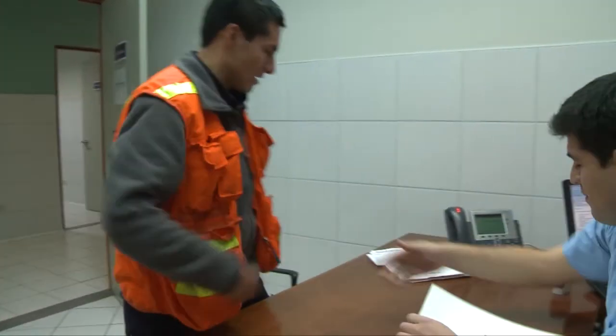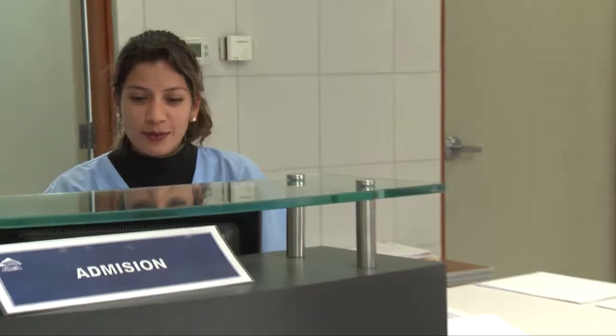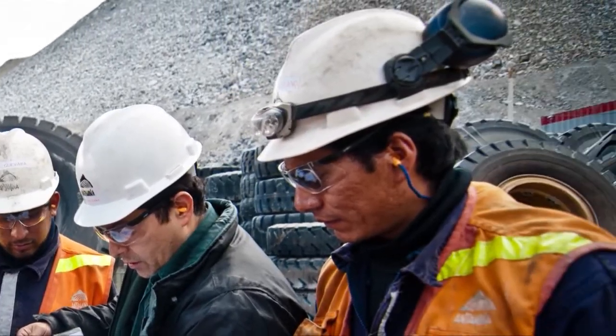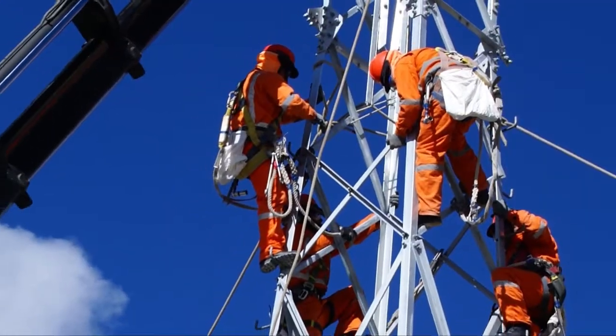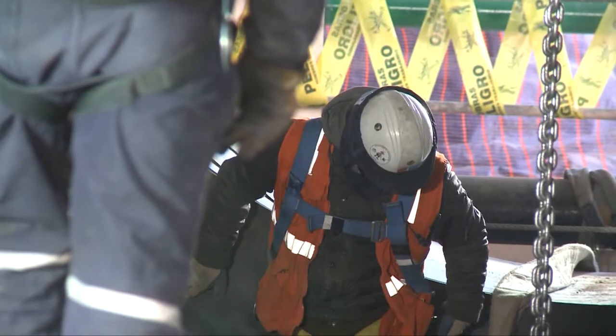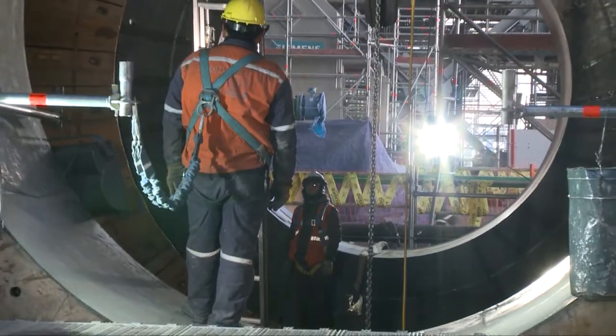Employee health is without a doubt one of Antamina's fundamental operating principles. We apply International Standard OHSAS 18001, which establishes a set of verifiable requirements on an organization's performance in managing occupational risks that affect the health and safety of its workers and strategic partners.